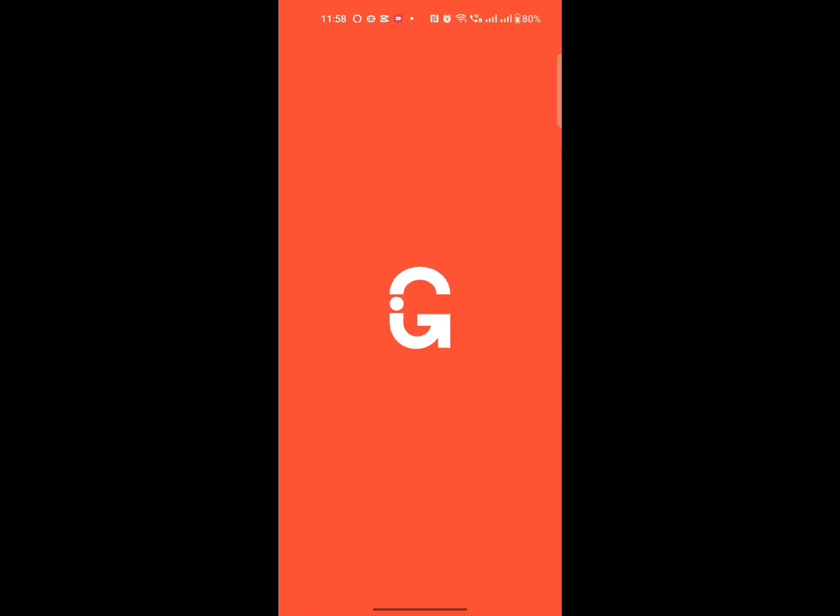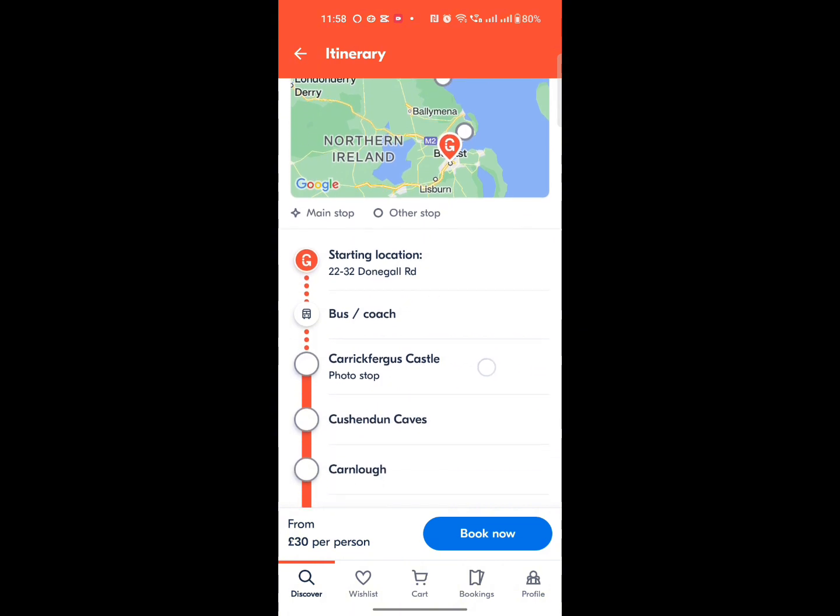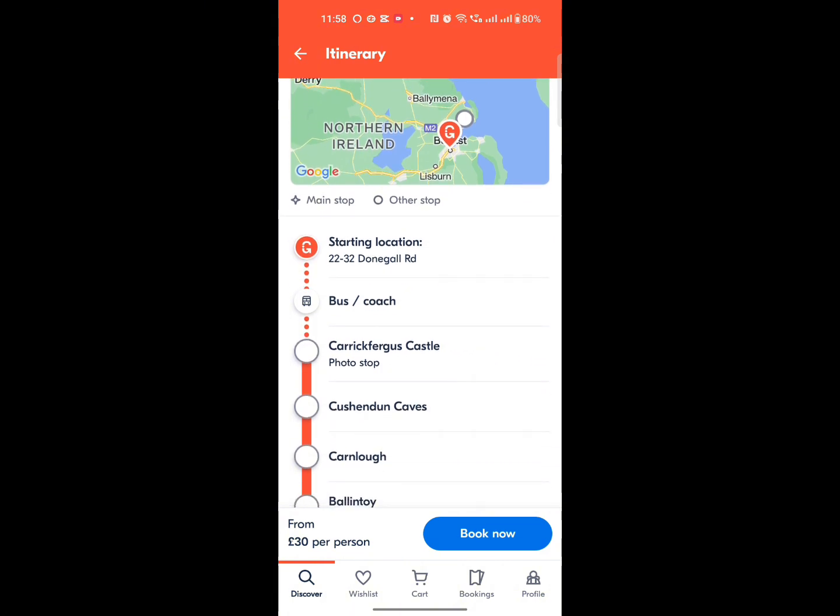How was my experience? The cost of the tour was £30 per person, and it was a bus that took us to the most important attraction, Giant's Causeway. These were the points that were included in our tour. Carrickfergus Castle was not included, as on that particular day there was a half marathon, and they had to change the road, and this castle was skipped.